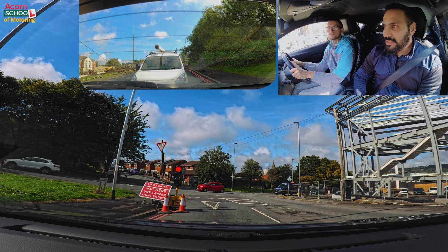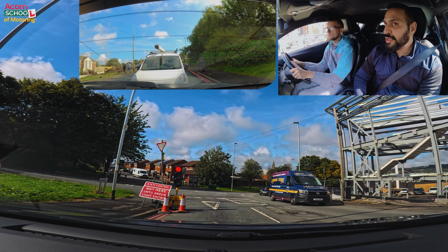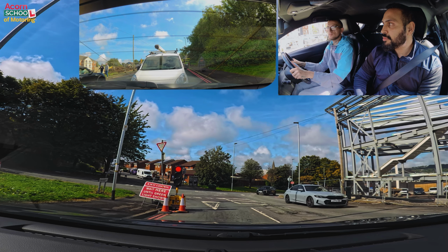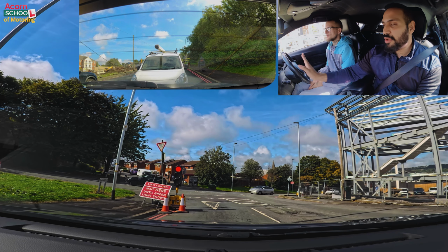No. And lastly, when the light goes amber, not green, amber, what must you do on amber light? Prepare. How would you prepare? Check your mirrors. That's it. Check your mirrors. Keep your hand on the steering.